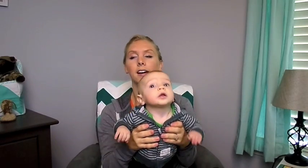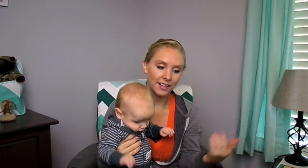He also sits up for short periods of time. More than anything though, I think he really could sit for a while, but he just doesn't ever stay still. So I think that's his problem with sitting. He doesn't want to, he wants to move. But he is capable of sitting for short periods of time, like in the bathtub and stuff like that.